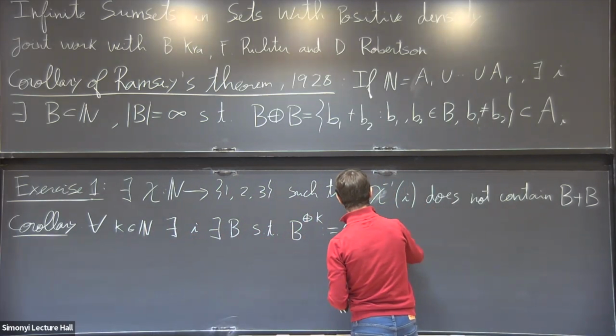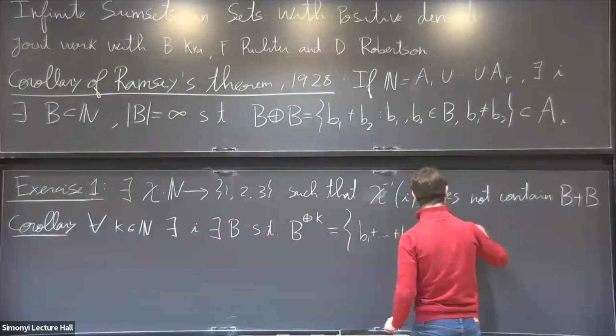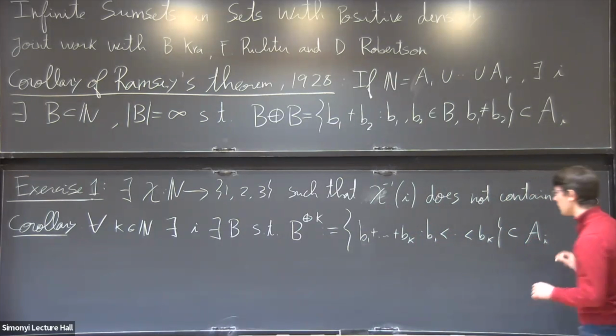So like this B1 plus BK. B1 is smaller than B2 is smaller than BK, so they must be pairwise distinct, and these are all in the same column.